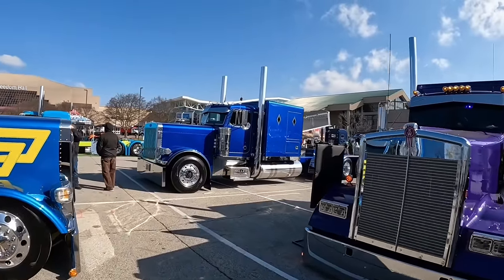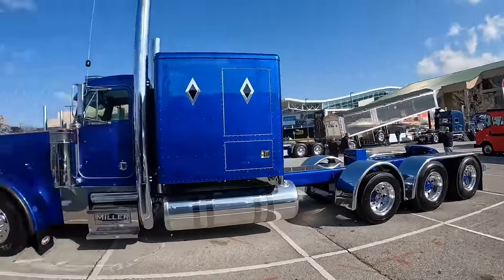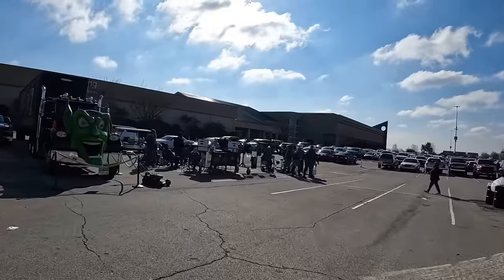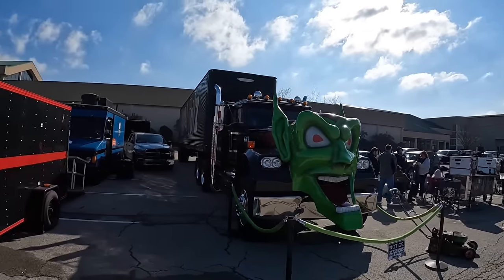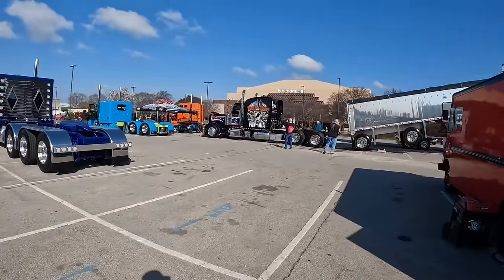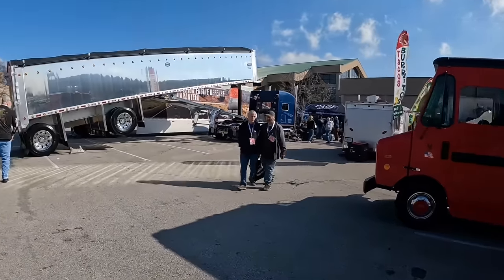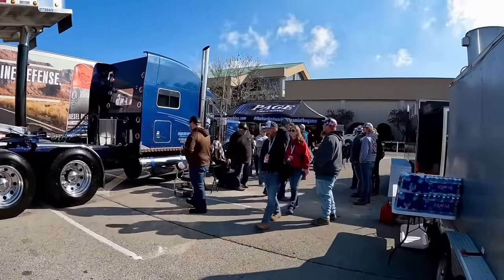I see we got Charlie over there where the dump trailer is. He's over there, I think. I believe he's leased on to Page Trucking, so he's over there by their tent, so let's go check it out. He's on Facebook and social media. Charlie Trucking, I think it's called. Smell some barbecue here. This must be a barbecue truck. Looks like he's standing over there with the cat hat on. That's Charlie.